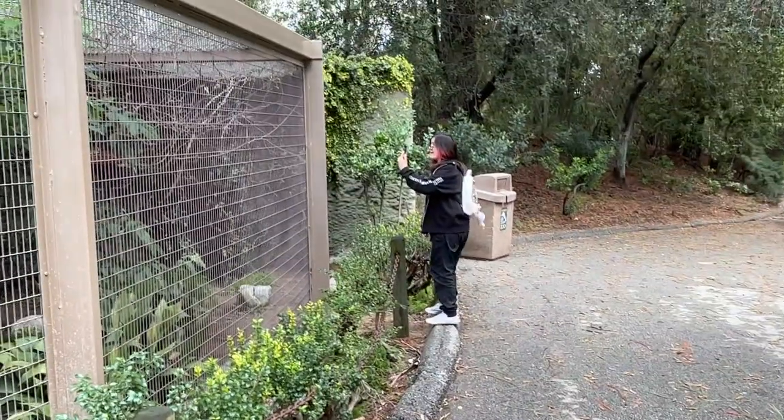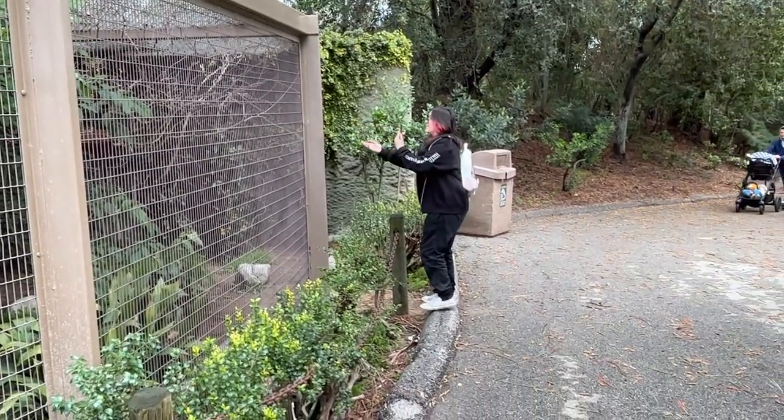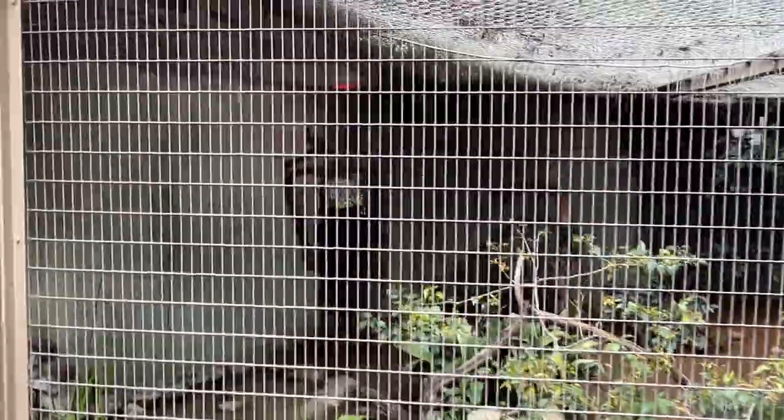Lydia's trying to get the bird. But the bird keeps running away. Daddy, it's cool. Keep running away from me. It's close. You can barely see, but it's right there.